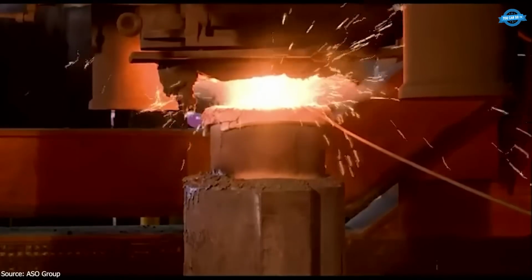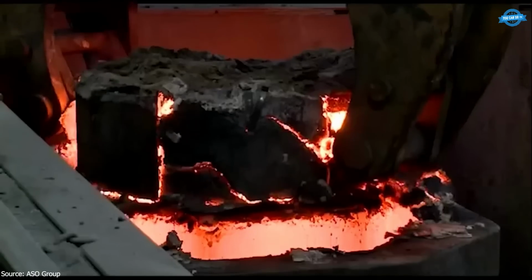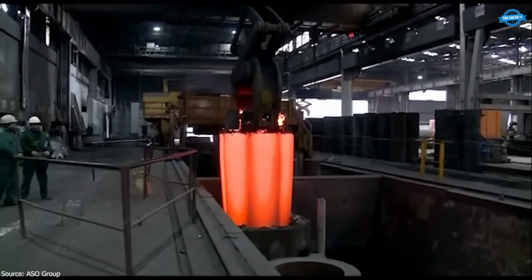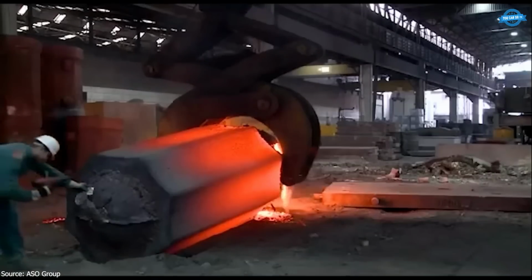Special steels are manufactured with great precision and expertise, delivering high performance, reliability, and durability in harsh environments. Their production requires not only advanced equipment, but also extensive knowledge of metallurgy and strict process discipline, making them the cornerstone of modern industrial innovation.